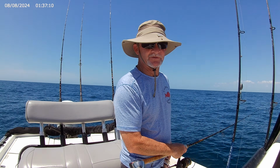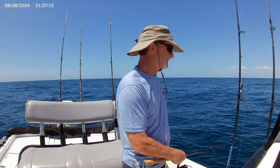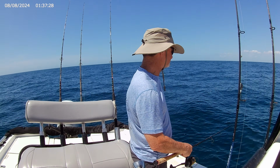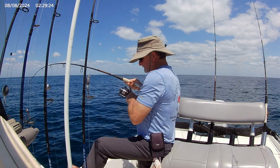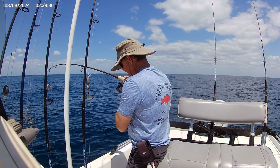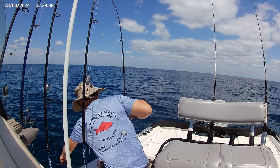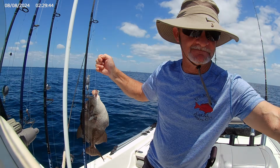I think the one that I broke off was probably a red snapper. Just the way it pulled. I'm in 80 feet of water, and it just takes a little while to get to the bottom because I'm not using much weight. I don't think he's going to be big enough to keep.